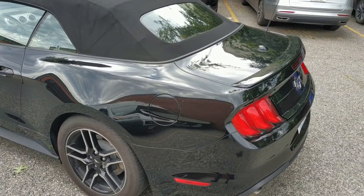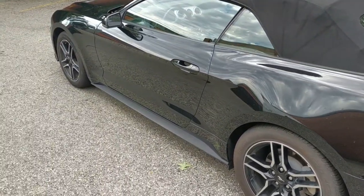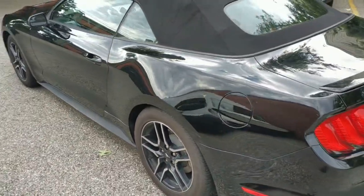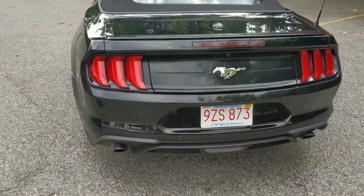So this is the EcoBoost, which has a four cylinder, and one of the main differences you can differentiate this Mustang from the GT is that it doesn't have the 5.0 badge right there on the side by the door, and also there's no GT logo on the back.